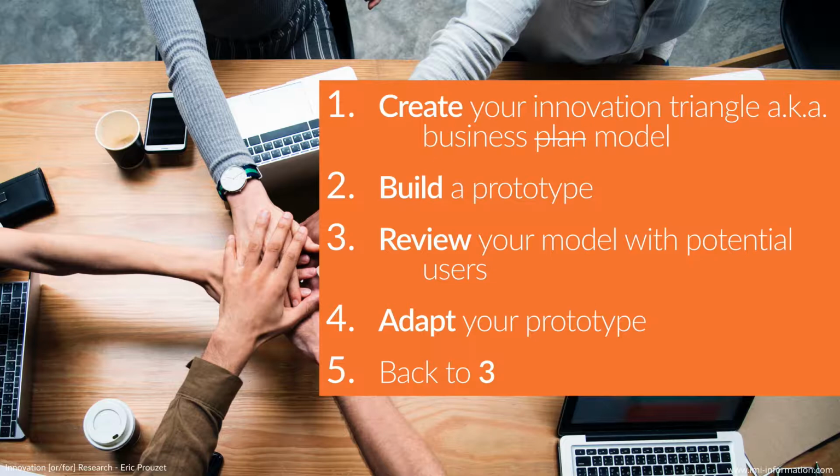From the business point of view, we can say that the innovation triangle will be described as a business model. Do not make the mistake. It's not a business plan. The business plan is a long document and quite useless at this stage. The business model is actually the short document which will illustrate what is the problem you are addressing, who are the people who could be interested in a solution, and what your solution will deliver.